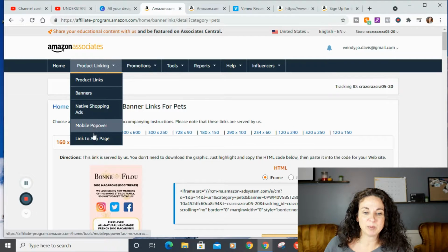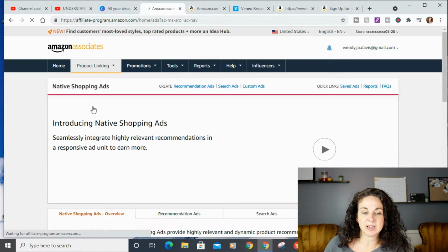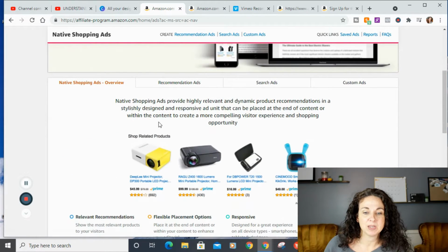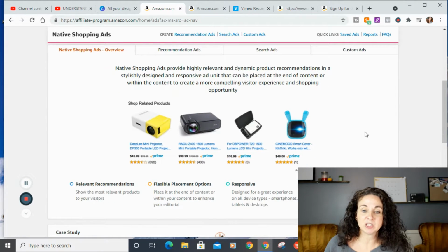Native shopping ads, mobile popover. So there's just a lot of different things. I'll just go into each of these just so you guys can kind of see what they each look like. Native shopping ads. They provide highly relevant dynamic product recommendations in a stylishly designed and responsive ad unit that can be placed at the end of content or within the content to create a more compelling visitor's experience.